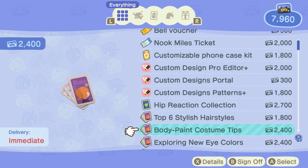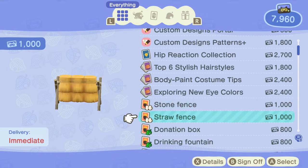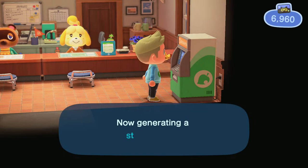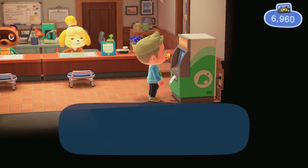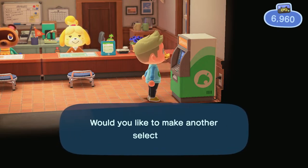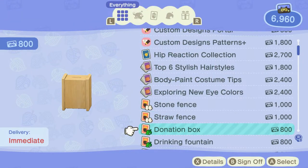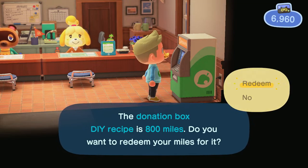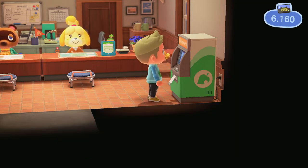Hip reaction collection. Body paint, new eye colors. Oh, the straw fence. Oh, the donation box. You guys see that? I need that. Pro duck rating license. What is happening right now? I'm getting the donation box recipe. I can now put this on my island, and when people visit on Sunday, they can put money inside it.